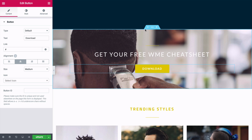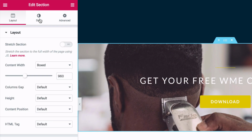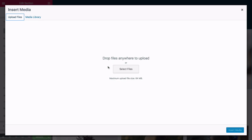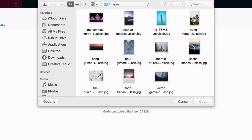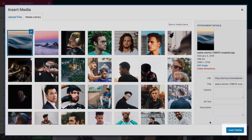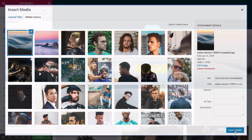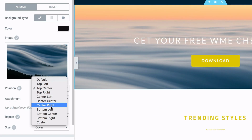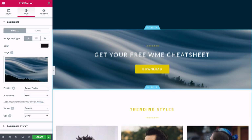Then I'll edit the whole section, and I'm going to change the background image, upload files and select files, and I'm going to use this image here. Insert media. Brilliant, this looks great. And then in position, I'm going to change this to center.